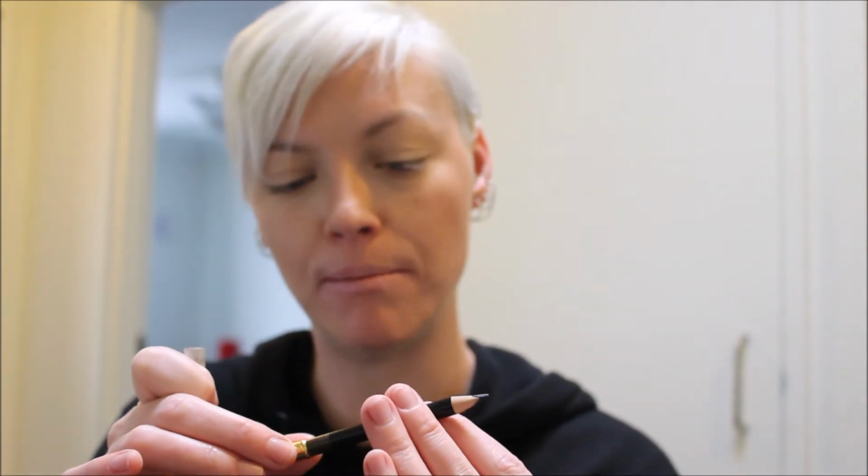Once that bit's done, I'm going to put my highlighter on in a little while. Using a Fifth Avenue eyebrow brush, this one you can get at Kmart, just a little spoolie on the back. I have no idea of the colour because it's rubbed off, but that's it. I'm going to do my eyebrows off camera and I will be right back.